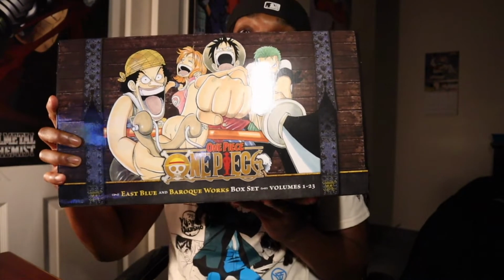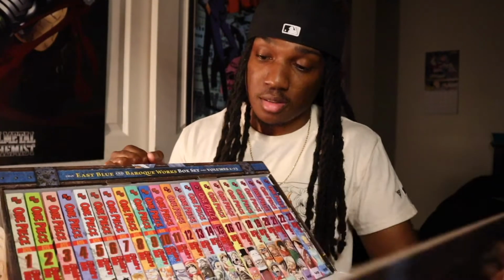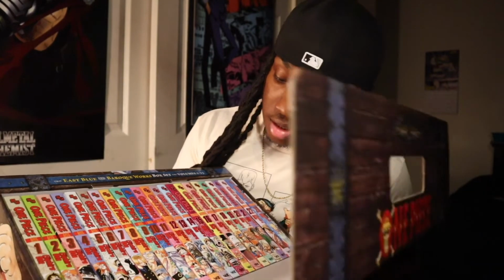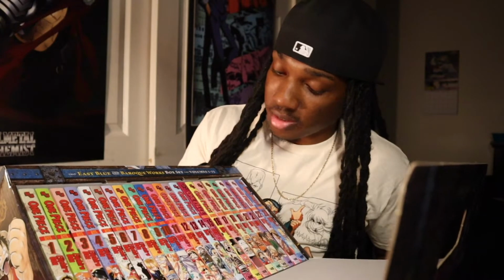Alright, here it is. Volumes 1 through 23, East Blue and Baroque Works set. Forgot what it comes with. Has a mini comic, the Romance Dawn, and a two-sided poster. Open up, got the little Velcro snaps. It's a thing of beauty. It's a lot of color. Yeah, this is lit.